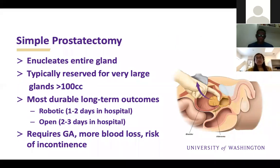Simple prostatectomy, I'm sure you all are very familiar with this. This used to be the typical way that BPH was managed. The entire gland is enucleated, so retreatment rates are very low. Again, at least in the United States, it's reserved for glands that are over 100 cc's. We have transitioned mostly to doing this using the robotic approach, robot-assisted laparoscopic approach, but it's a great open surgery as well. It has the most durable long-term outcomes of BPH treatments.